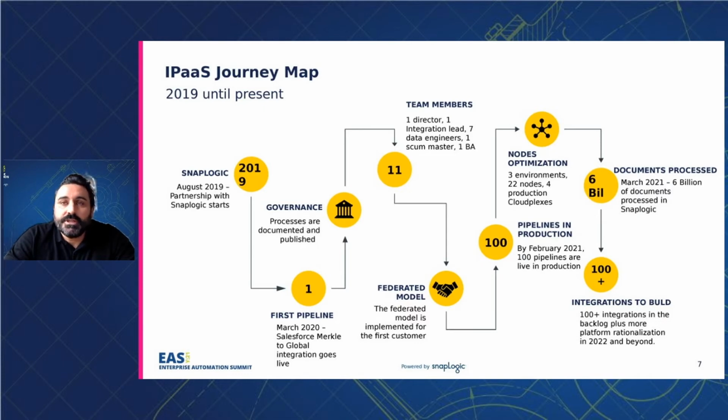Something to mention is the node optimization, which is a piece of work that we delivered essentially to increase the capacity on our SnapLogic platform. We started from, I think it was about 6 nodes across 3 environments, to having 22, 24 nodes with 4 separate cloud Plexes in production. So all separate, we were able to separate out different workloads on separate Plexes.